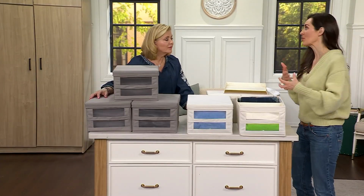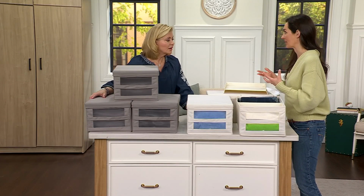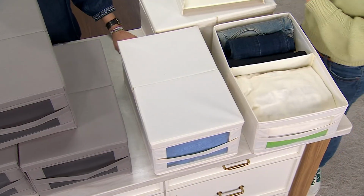So you really want to utilize as much space as possible, get some of that real estate back, roll your clothes just like you would in your suitcase when you want to maximize the space and the amount of clothes that you can travel with. Do the same thing when it comes to organization.